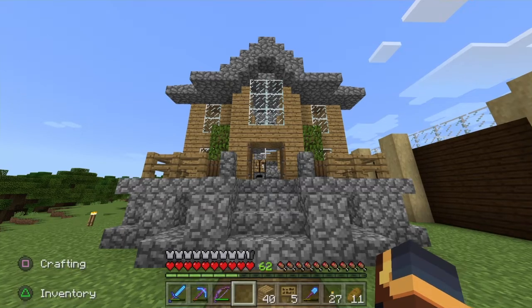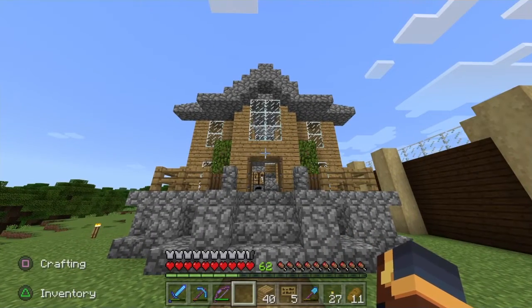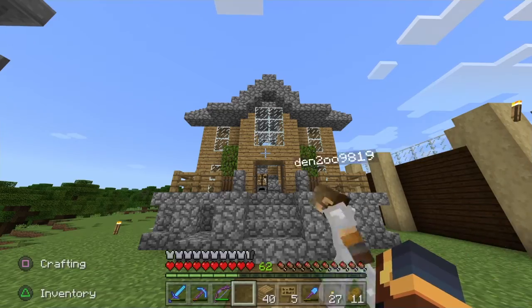There's a little problem which I'll change, that these bits aren't connecting, but I think it actually looks quite nice. I don't really like that often, but it looks quite nice. So overall I'd rate it quite high. Obviously it's quite simple, so it can't get too much of a high rating, but I think it's quite nice.